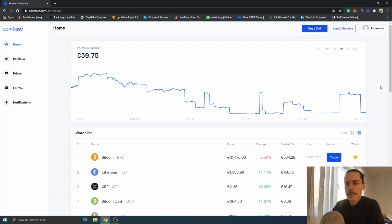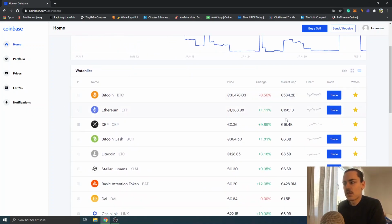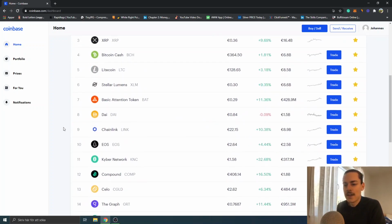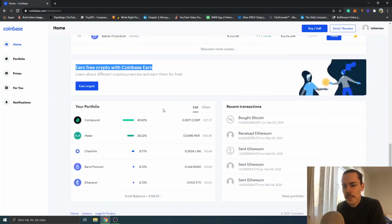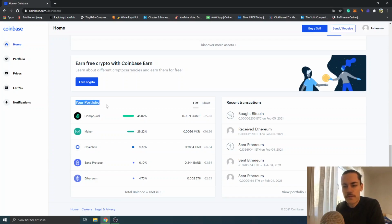Logged in right now, and you can see the first thing is portfolio balance. You can see watch list. Obviously you can favorite different cryptocurrencies that you might be interested in buying. You can scroll down and you can see earn free crypto with Coinbase Earn. And you can see your portfolio when you actually have cryptocurrencies and have bought something. You can see transactions as well, but that might not be as interesting right now.